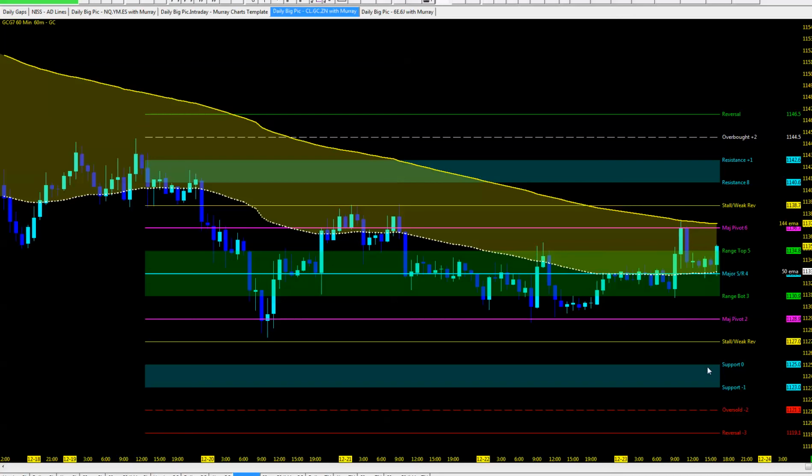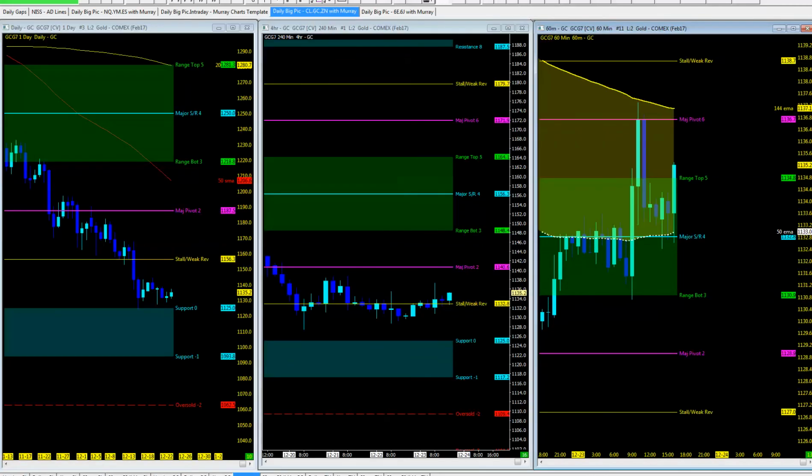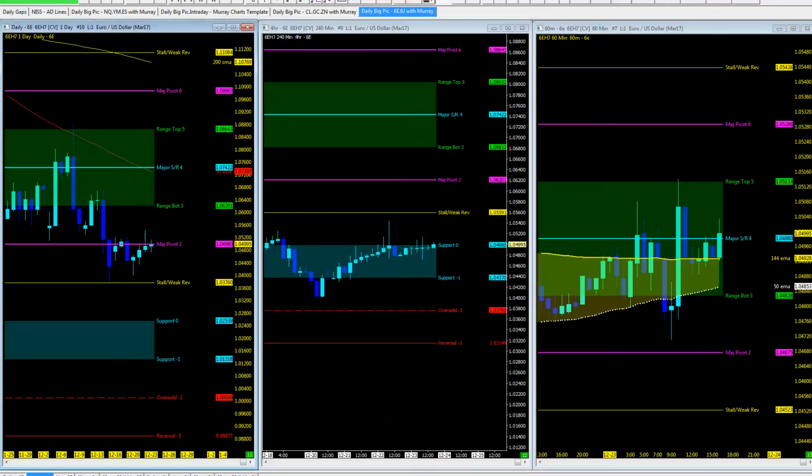Anything to the downside, look to 1125 down here. If we get back down to 1123, as we just saw here on the bigger picture on the daily as well. All right, let's wrap it up here. Last one, let's take a look at the 6E.